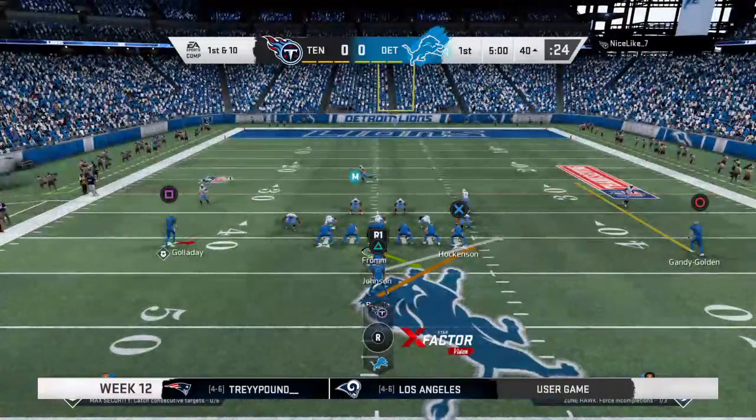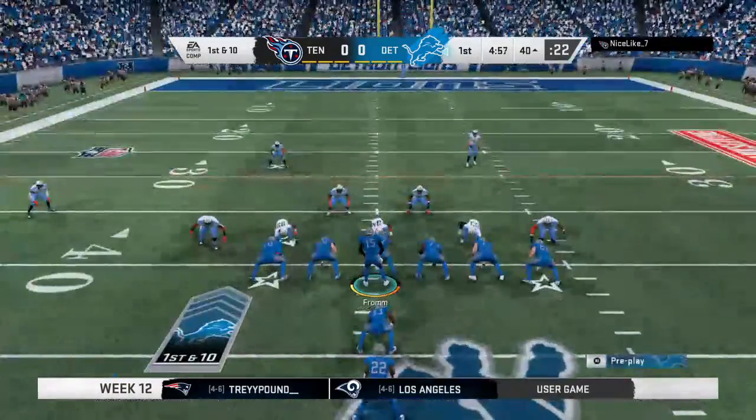So operating from Tennessee territory now. Here's 1st and 10, right at the 40.